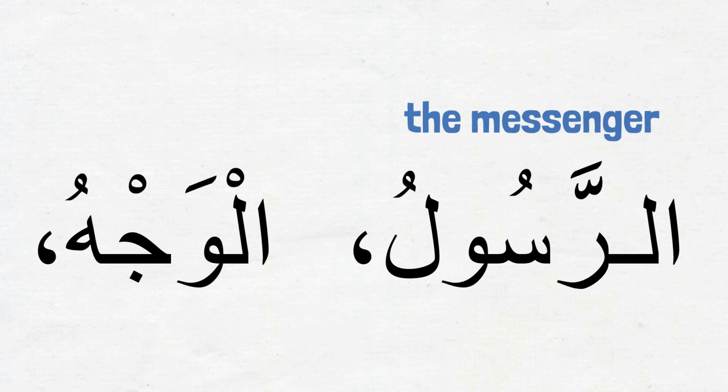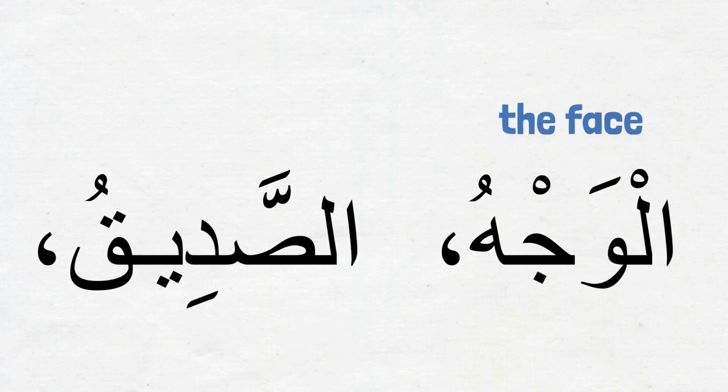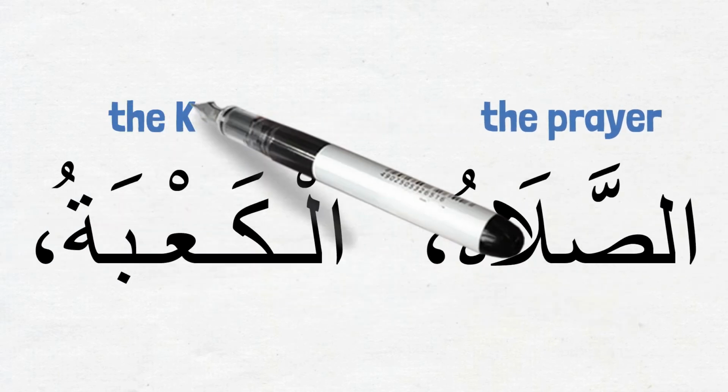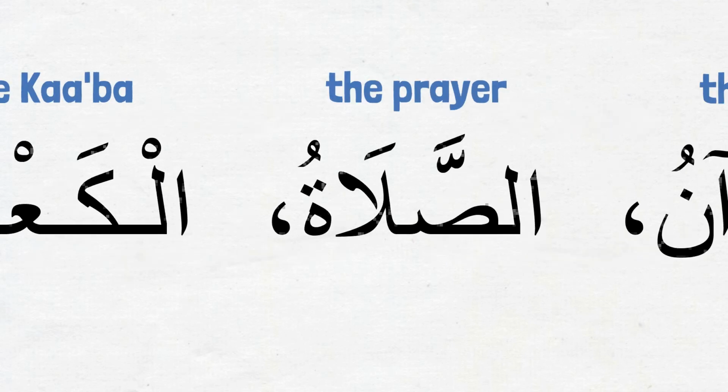Al-Wajhu means the face. Waw is the Qamariyya. As-Sadiqu is the friend. Sad is the Shamsiyya. Al-Qur'anu, the Quran. The letter Qaf is the Qamariyya. As-Salatu, the prayer. Al-Ka'batu, the Kaaba. The letter Kaf is the Qamariyya.